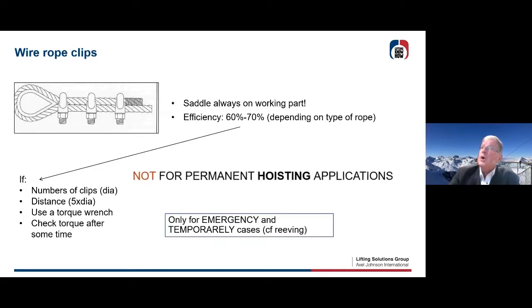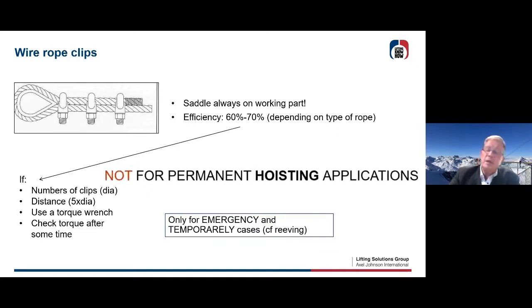So only for emergency things you can use it to hold up a rope which has, let's say, a problem, or temporarily for cases like, for instance, reeving. Then you could put some clips on it just to pull your rope into your installation. So please, I have to mention again, not for permanent hoisting applications.